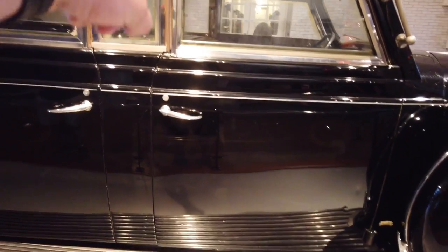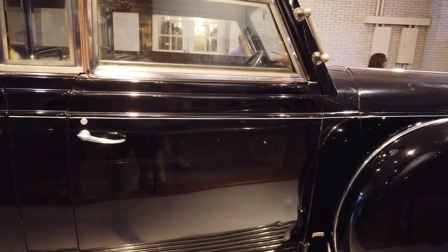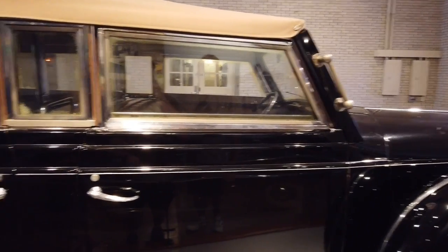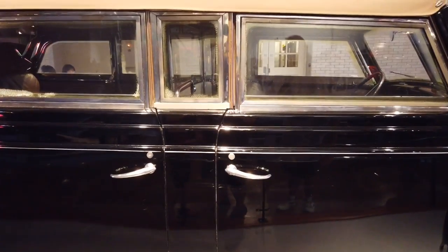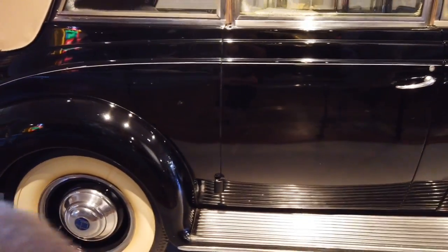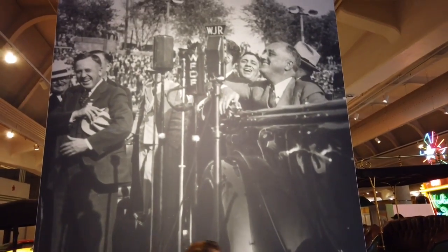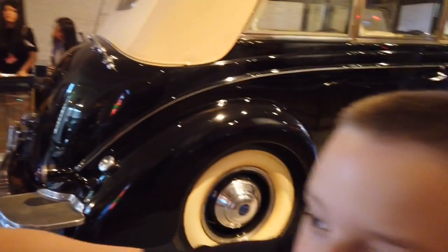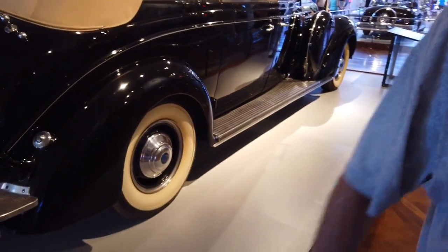Look at the windows, they're really high up on there. The seats are lower, so you can barely see out. Yeah, probably because they didn't want to get shot. That's right. There he is in that car. Oh, FDR in the whip. I can best guess that carriage. That's Lincoln's.